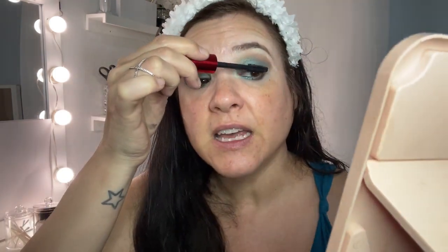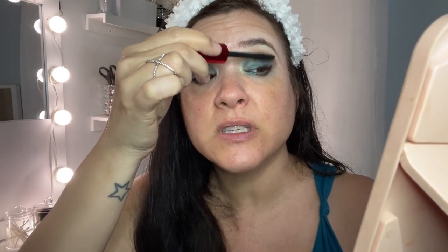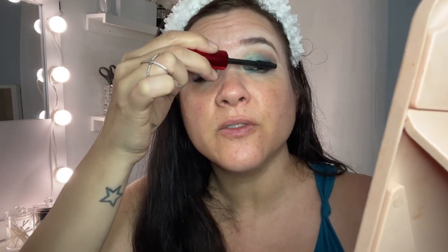Is it the most volumizing and most lengthening I've ever had? No. But I think it's just that it's doing everything in one, I can tell, and so easy to work with. I do tend towards more lengthening wands like this that have this shape, because they're just easier for me to work with without stabbing myself. I can get to the bottom lashes easily.